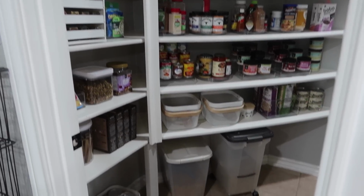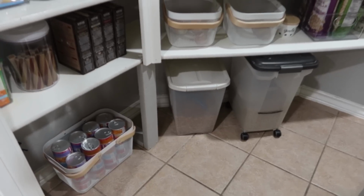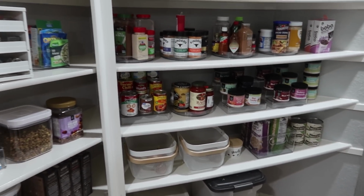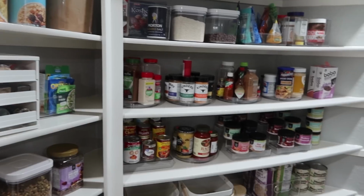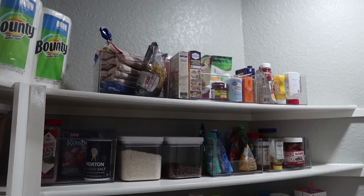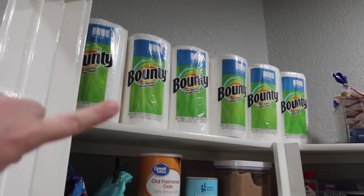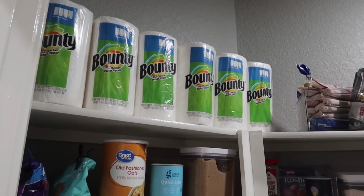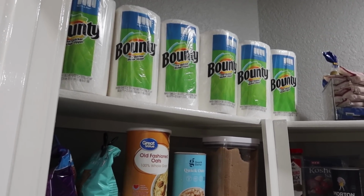So this was a project, but I've got all the pet stuff on the bottom here, and then I just put things where I could that looked the least cluttered. I tried to put things together, so I've got all of this stuff in here, things that we don't grab for on the daily, up top. I did go ahead and open up my paper towels and put them there because I had some extra room. So that's nice that we don't have to walk all the way into the back of the pantry and dig into the big bag. We'll just pull one down as we need it.